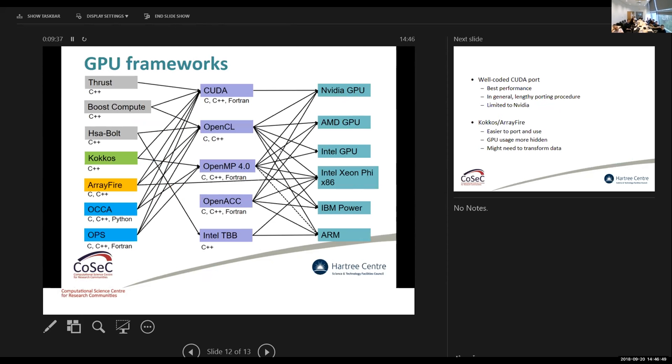At the top, I've got Thrust, Boost Compute, and HSA Bolt. I've grouped those together because they are wrappers to CUDA and OpenCL, etc., but they are also basically an extension to the C++ template, so they've extended it so that they can make use of these accelerators. And then Kokkos and ArrayFire: Kokkos provides wrappers to things like LAMMPS and other libraries, and ArrayFire also has lots of functions. For example, they have an FFT function and linear algebra functions, which can all make use of, for example, NVIDIA GPUs. And then you've got OCCA and OPS, which again are more just wrappers to CUDA and OpenCL.